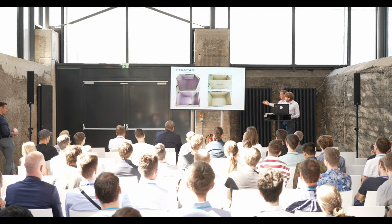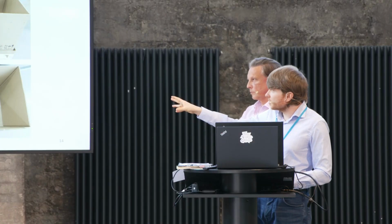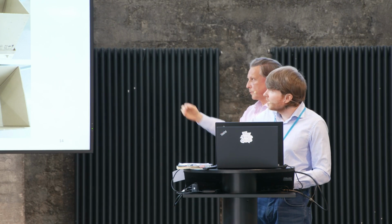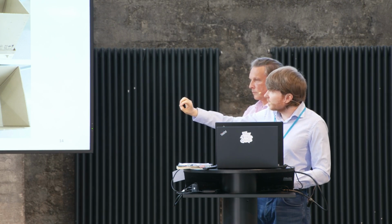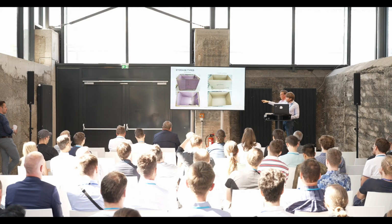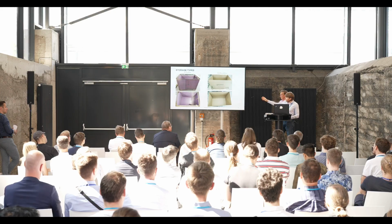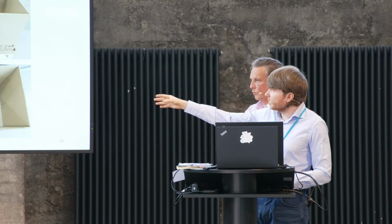So for example, in our case, we have two different containers. One is a big metal box, which is typically reused by many suppliers, so it can come in really bad condition. It can be damaged, it can be really rusty. Typically the workers put inside these cardboard layers, which again are reused from box to box, so the quality of these layers can be really bad as well. So we have to identify how much free space we have inside a box and how the layers are placed, so we can avoid colliding with any of these layers in the box.